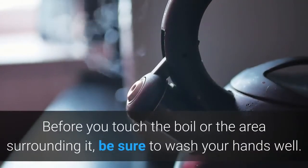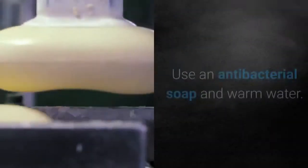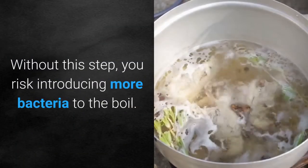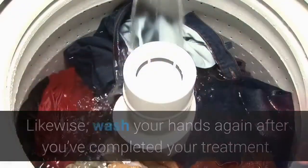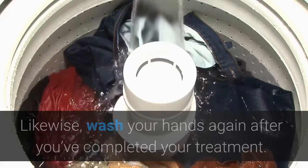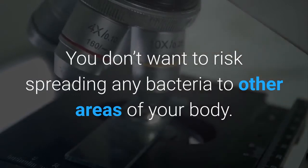Before you touch the boil or the area surrounding it, be sure to wash your hands well. Use an antibacterial soap and warm water. Without this step, you risk introducing more bacteria to the boil. This could make the infection worse. Likewise, wash your hands again after you've completed your treatment. You don't want to risk spreading any bacteria to other areas of your body.